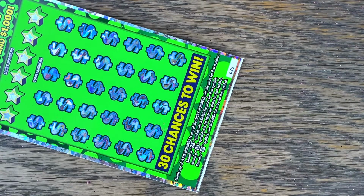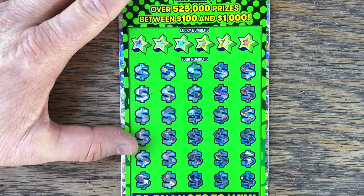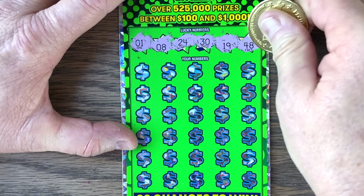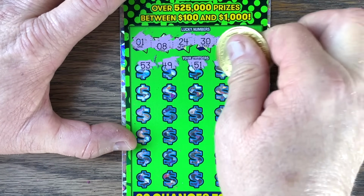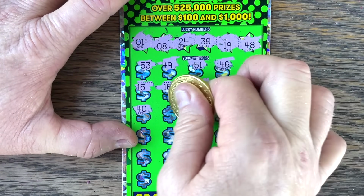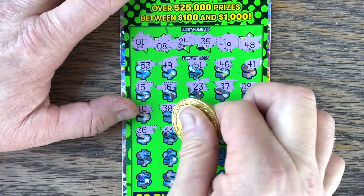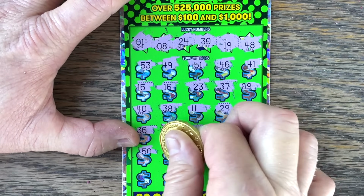Well, let's see if we do better on cash blowout. Got two of these, 35 and 36. All right, match win, 5, 10, 20 times. One, 8, 24. 30, 19, 48. Multiplier. It's been a while since we've seen the multiplier. Had some good wins on this ticket. Let's get something huge. Let's see if there's something big hanging out down here at the end. Come on, cash blowout.